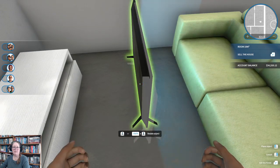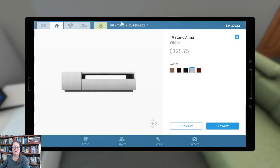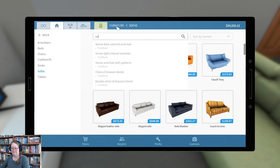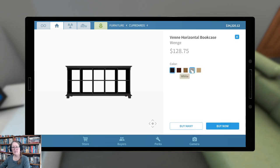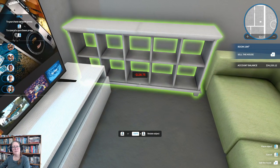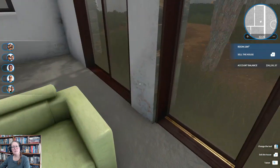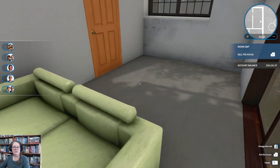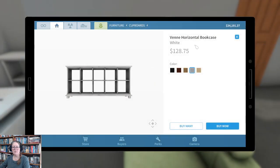We'll grab our TV, pop that up there. We're going to grab our bookcase. We're going to make it a Ven horizontal. There we go. Make it white. I can fit one of the bigger ones in. Let's try that.